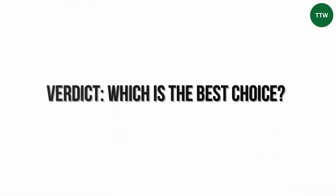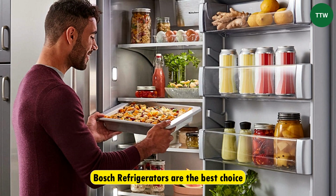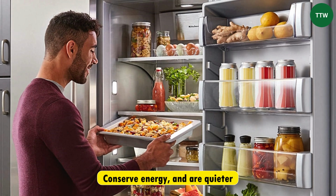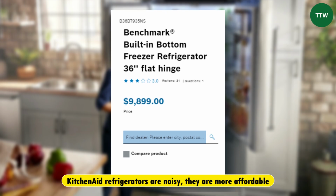Verdict: which is the best choice? Bosch refrigerators are the best choice because they have more advanced features, conserve energy, and are quieter. Although KitchenAid refrigerators are noisy, they are more affordable.